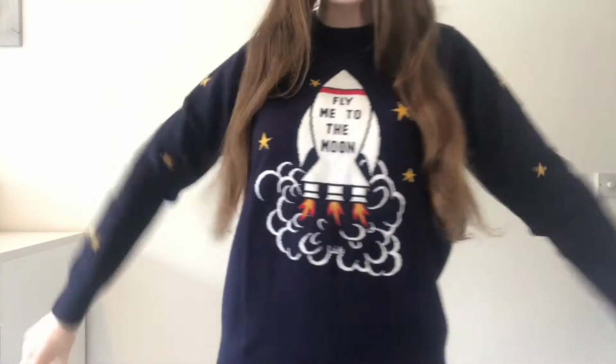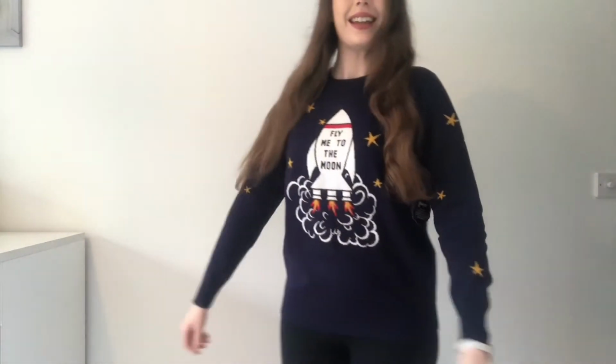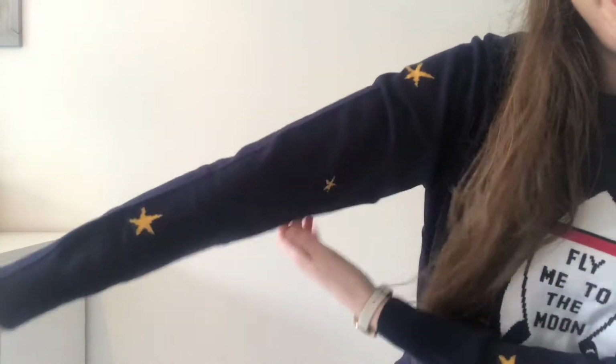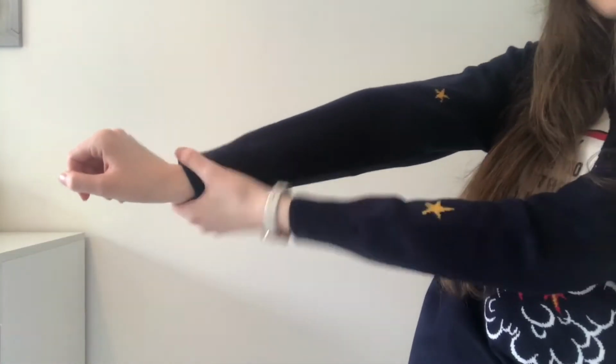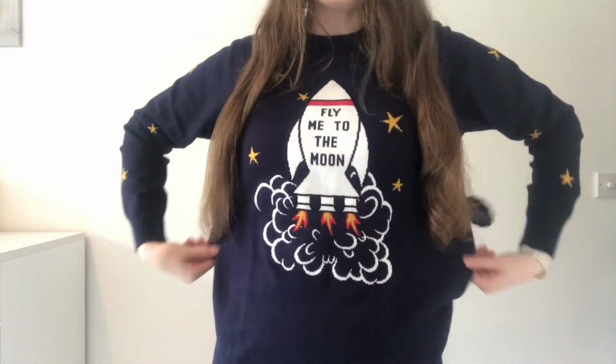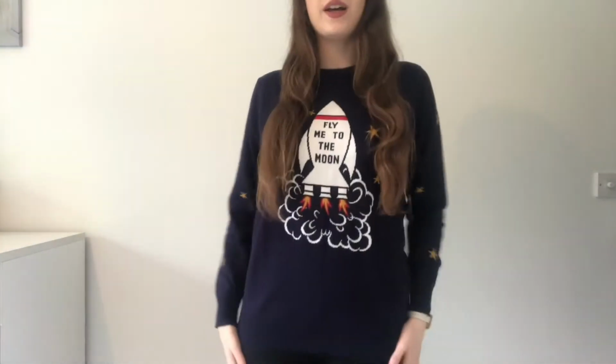And now we've got the Fly Me to the Moon jumper, and I really like this. It's a little bit bigger, a little bit more cozy and snuggly than the Abbey Road one. Oh, I really like this. So you see, it's got the stars on the sleeves. The sleeves go to the right length. Bit of give, but I think this could also tuck in quite nicely into skirts if you wanted it to, but yeah.